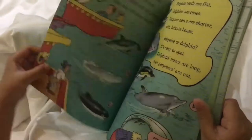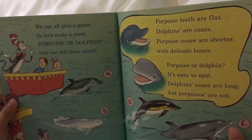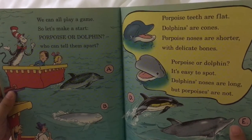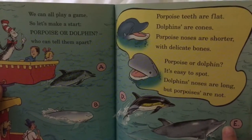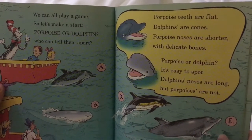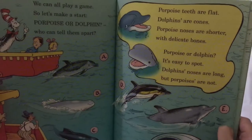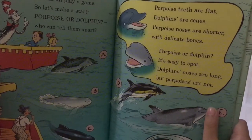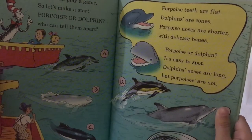We can all play a game. So let's make a start. Porpoise or dolphin? Who can tell them apart? Porpoise teeth are flat. Dolphins' are cones. Porpoise noses are shorter with delicate bones. Porpoise or dolphin? It's easy to spot. Dolphins' noses are long, but porpoises' are not.